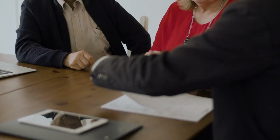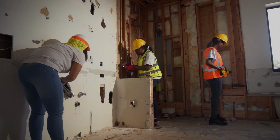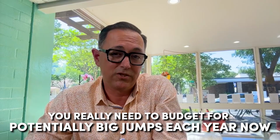And second, insurance. How can we not talk about insurance? This has become a huge headache in California lately, hasn't it? Getting good landlord insurance, that dwelling policy that covers liability and property damage, is essential. You just can't really operate without it. But with things like increased wildfire risk and higher construction costs, premiums have been climbing like crazy. You really need to budget for potentially big jumps each year now, not just tiny increases. And you definitely need to start shopping around for quotes months before your policy renews.